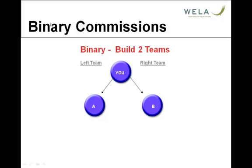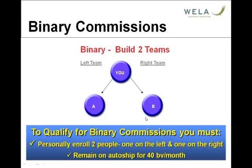that you understand how a binary commission structure works. So binary just means you're building two teams. You'll have a team on your left and a team on your right. So it all starts with you. You bring one person on your left and one person on your right, and then that person can bring one person on their left and one person on their right, and so can the person on this side. One person on their left, one person on their right.